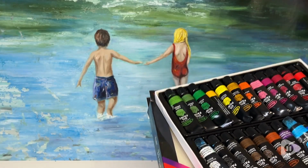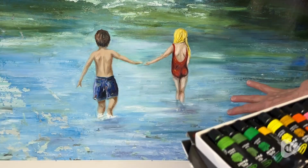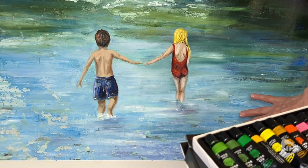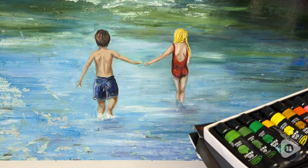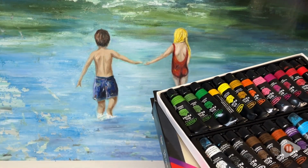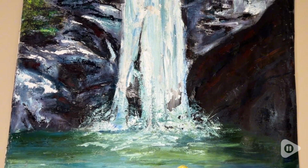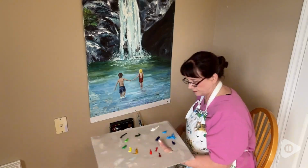I chose this set of oil paints because they have all the colors I needed to repair this canvas. As you can see, it's chipped off in various areas, and I need to blend new oil paints with the damaged areas and the good areas.